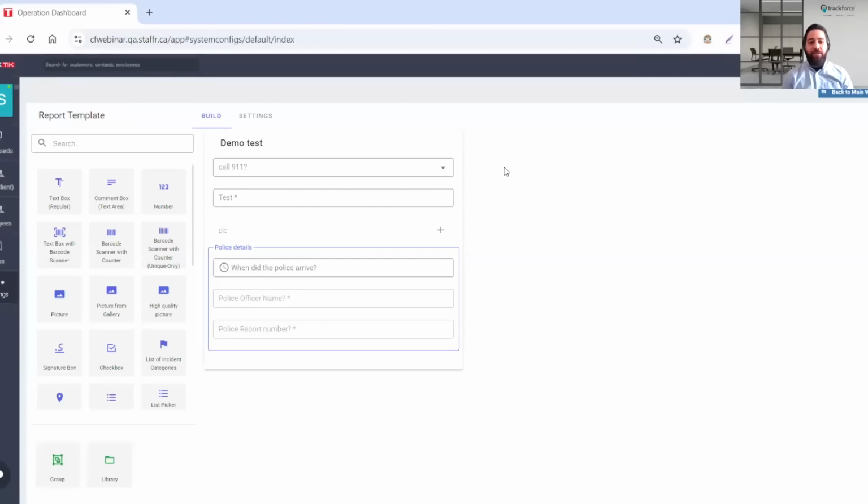So because everything is now based on conditions, and I would say equations, if you will.